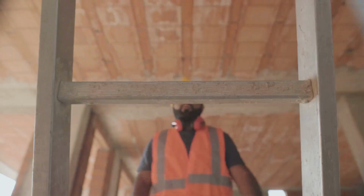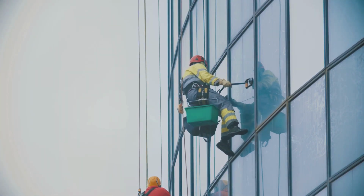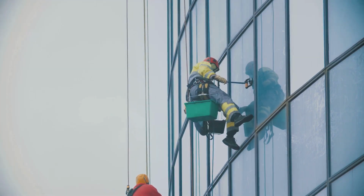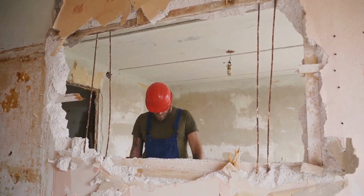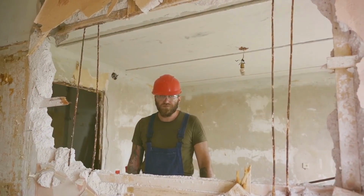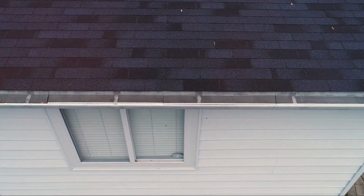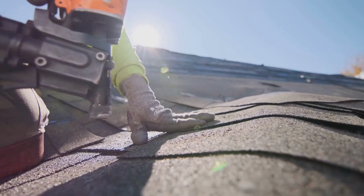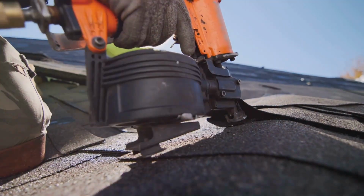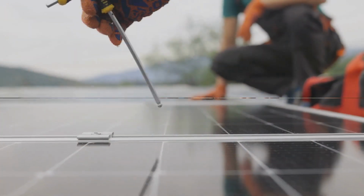It's important to use sturdy ladders, wear protective gear, and ensure the working area is clear of any objects that could cause accidents. Old roofing materials can be heavy, sharp, and dangerous, so handling them with care is a must. Once the old roofing is fully removed, the roof deck is inspected once again. It's the perfect opportunity to spot any previously hidden issues. With the old roofing out of the way, we can start installing the new one.